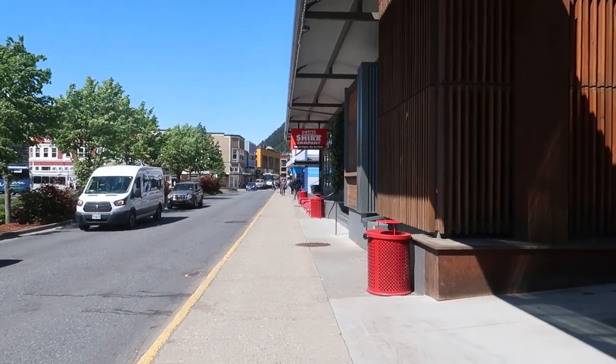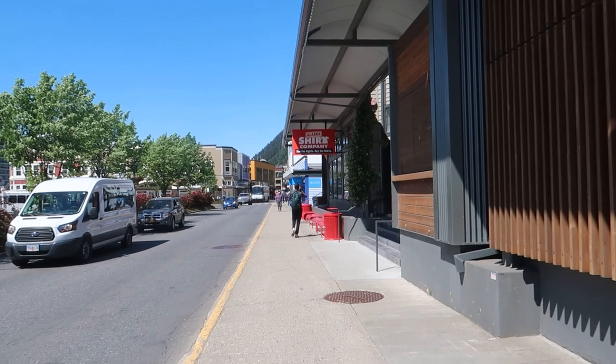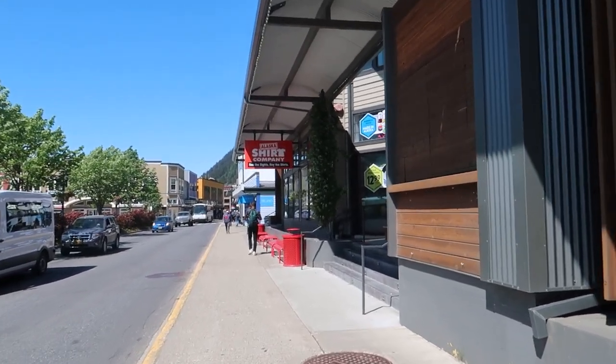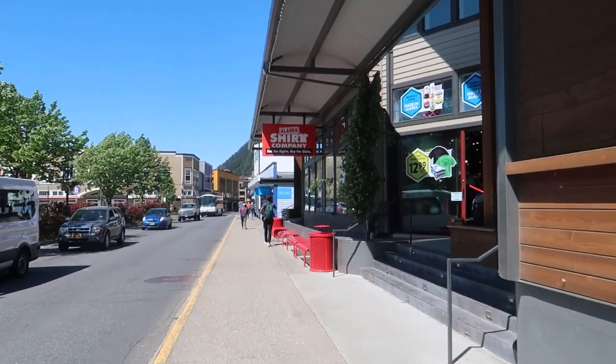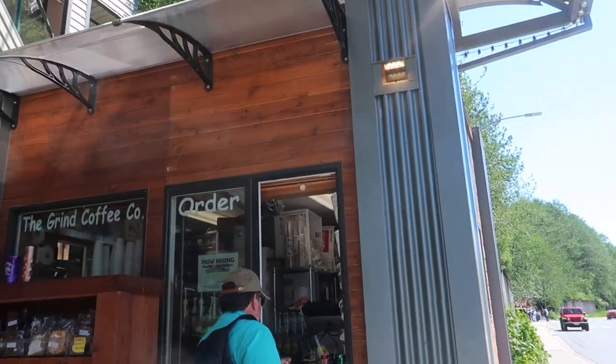We are just heading around downtown to look for a quick bite to eat really fast before we head on the helicopter. I'm just getting a quick snack from this coffee shop because there's really nowhere to get food.